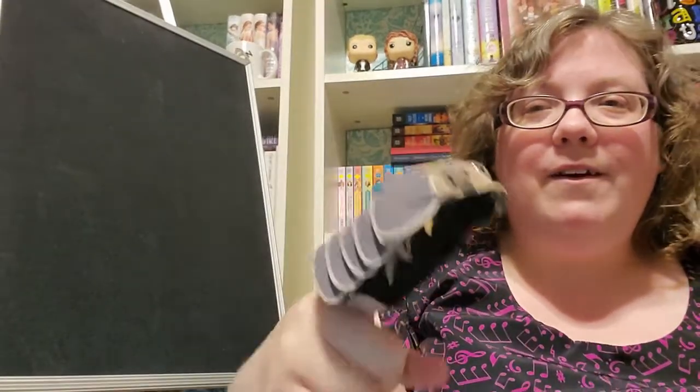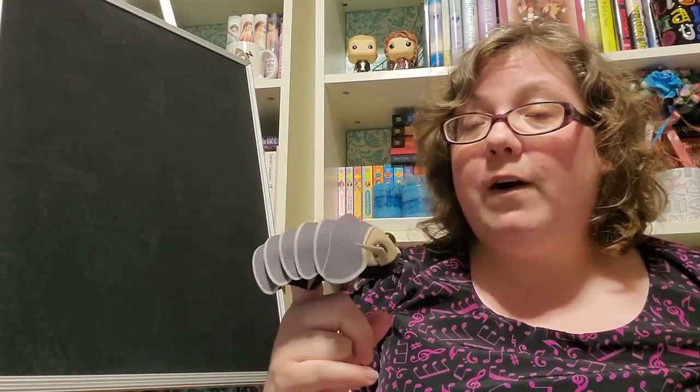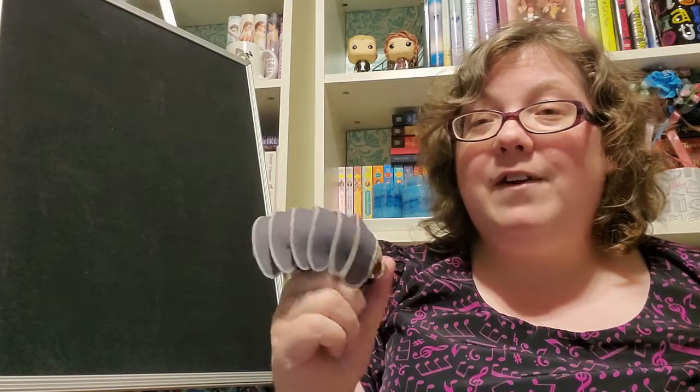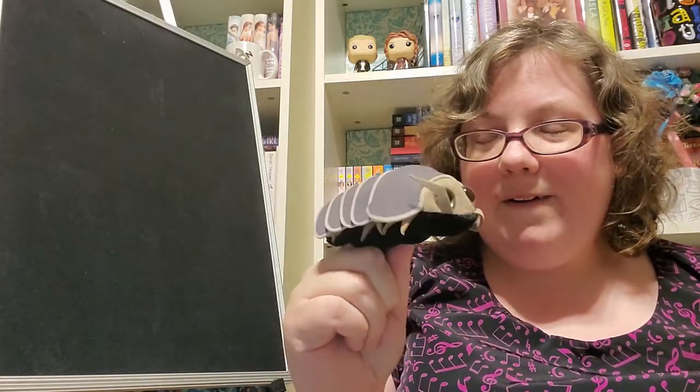Did you see? It crawls like this, but when it gets scared, it goes and rolls up. It's a roly-poly bug. Yes, a roly-poly. Sometimes these are called pill bugs, depending on what part of the country you're from. But I've always heard of them as roly-polies, rolling up.